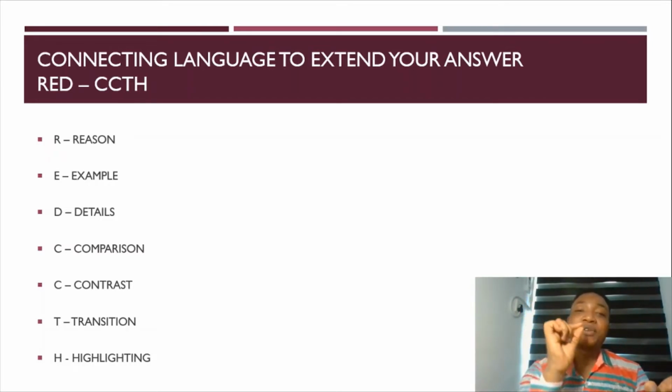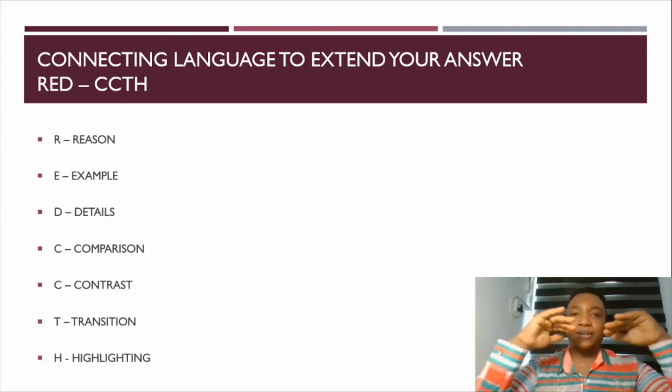So, RED-CCT, but in this case it's not V but H. RED-CCTH. This helps you remember the connectives, 7 connecting languages that would keep you on top of every question.